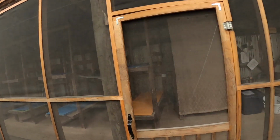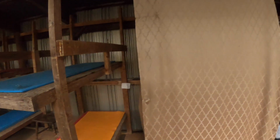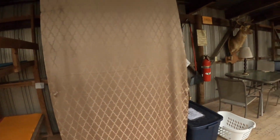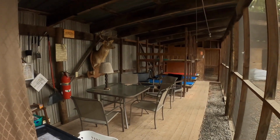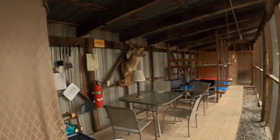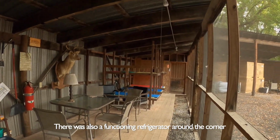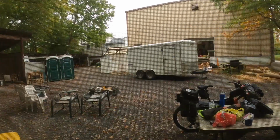So inside the bunk house, it's truly a bunk house. There's bunks. So you've got bunks down this way. This area right here is a changing area, so you can change your clothes when there's other people around. And there's bunks down here. There is electric here, and supposedly there's Wi-Fi, although I didn't need to connect to it. The whole thing is screened in, which is nice.